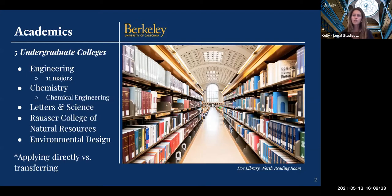Then there's the College of Letters and Science, our largest college here at Cal. It is the most interdisciplinary college, with over 81 majors ranging from Celtic studies to theater and performing arts to computer science to microbial cellular biology. We also have the Rausser College of Natural Resources, which has a lot of overlap with the College of Letters and Science but has a more environmental focus, and has more STEM prerequisite courses, which are more technical in nature and that you need to take in order to graduate from the college.